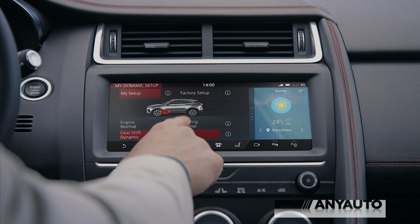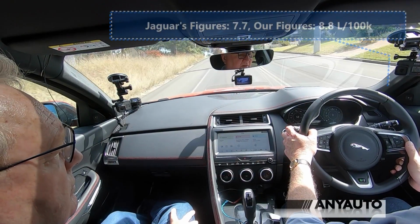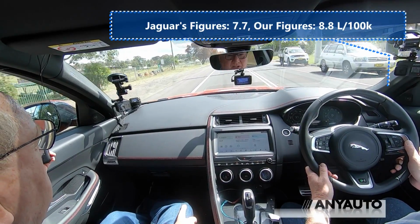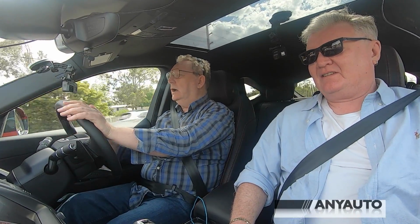Fuel consumption, let me see if I can bring that up for you. Where are we? It's 8.8 litres per 100 kilometres, which isn't too bad for a car this size, for a petrol engine. You're pedalling now, David. What do you think? Again, the smooth surface makes it very, very easy.